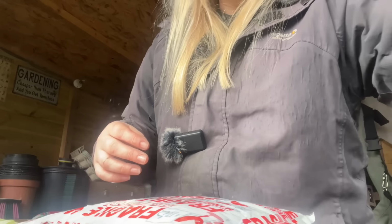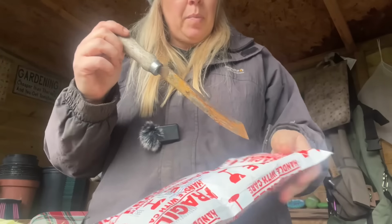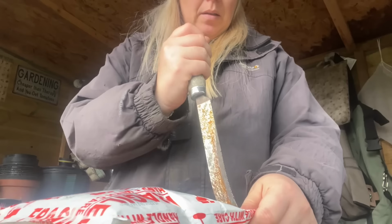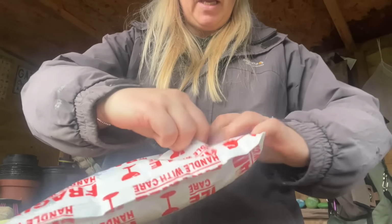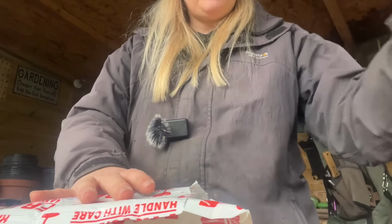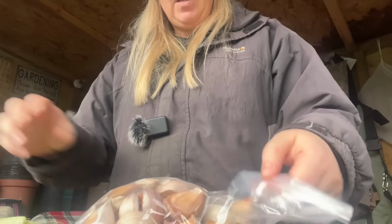You're going to have to forgive the angle. I've just tried to get the tripod set up and it hasn't worked, so I'm going to open these here and show you what we've got going on this weekend. Bit of a sneak peek. That smells amazing.